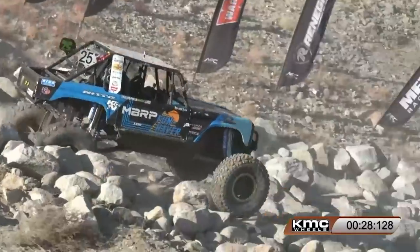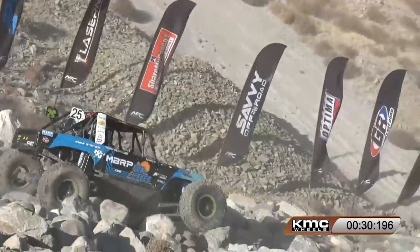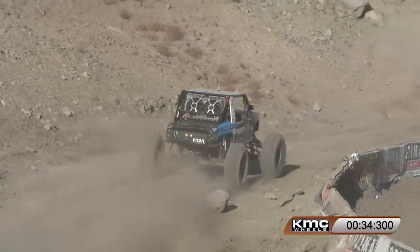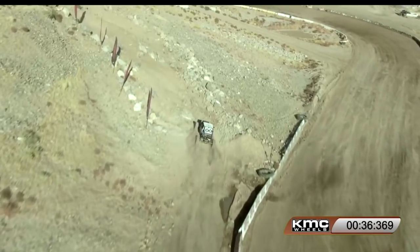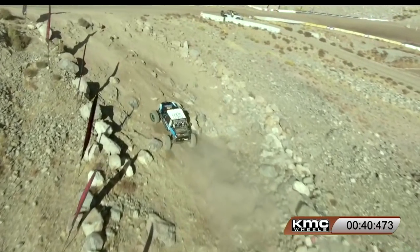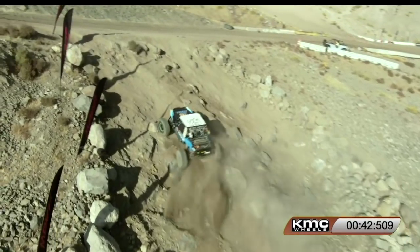Lauren Healy really smoking through the rocks, and Von's 2C IFS Jimmy's car. Now, I was chatting to Lauren earlier. I said, how do you feel your chances are? He said, you know what? I'm around about 150 horsepower light, but I'm going to go out there and give it absolutely everything for my teammate.